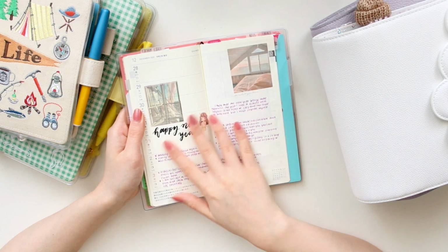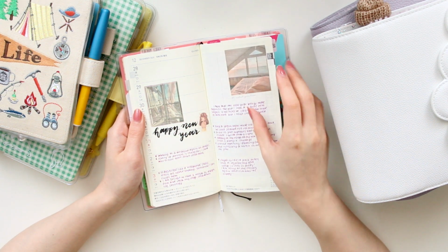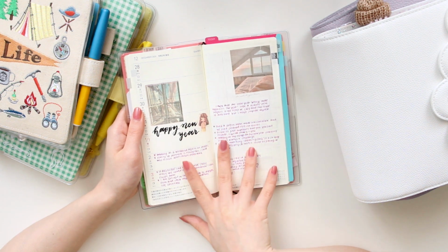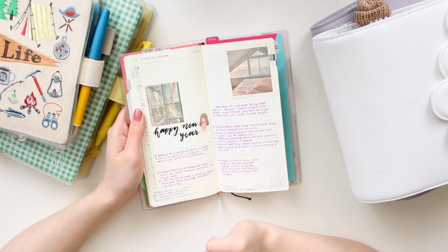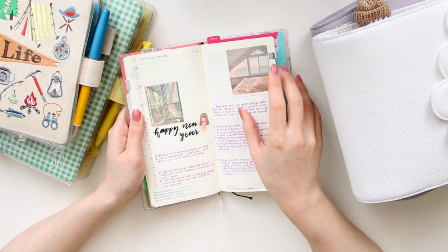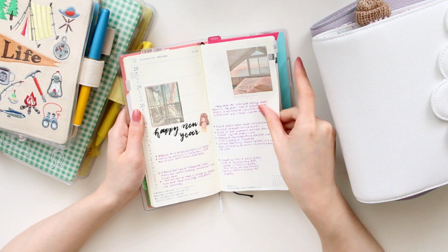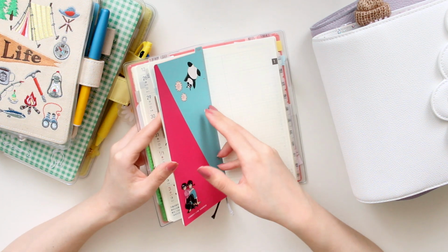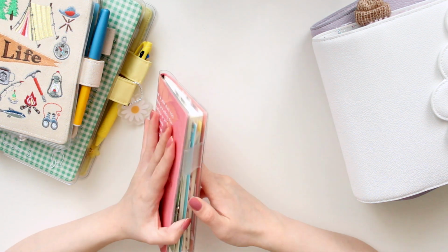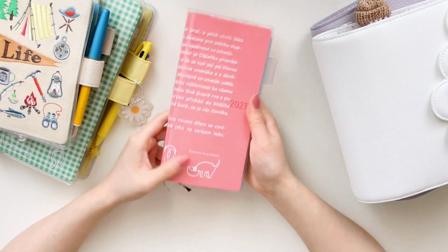I do a little bit of memory keeping in here, writing little points about my day, but these are just really quick points that I write before I go to sleep, and I have been using a fountain pen in here, which is really nice. As you can see, I do decorate a little bit. I put a few stickers in, maybe a little bit of washi, and I have been journaling like that for the past how many months, so I'm going to continue doing that for this planner.